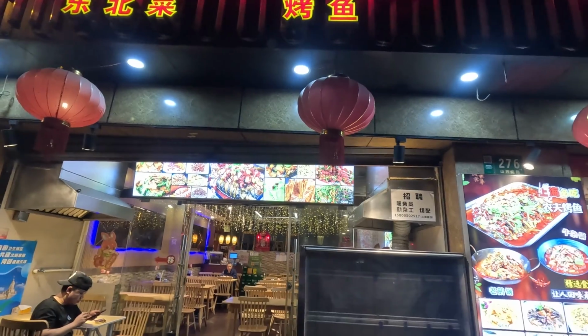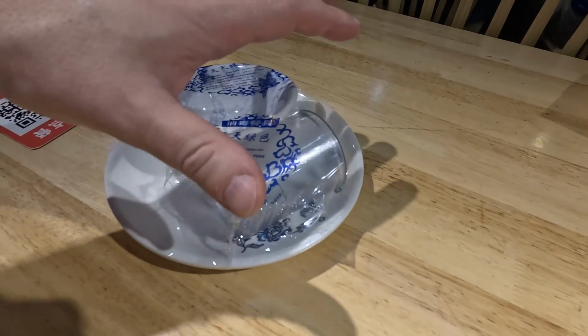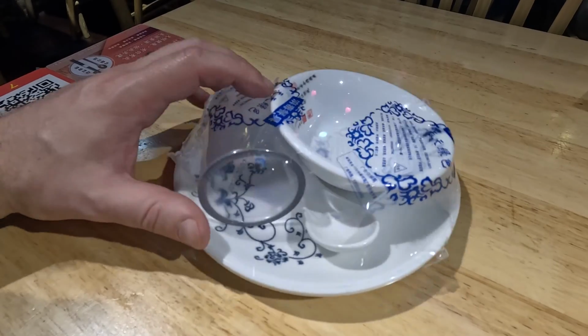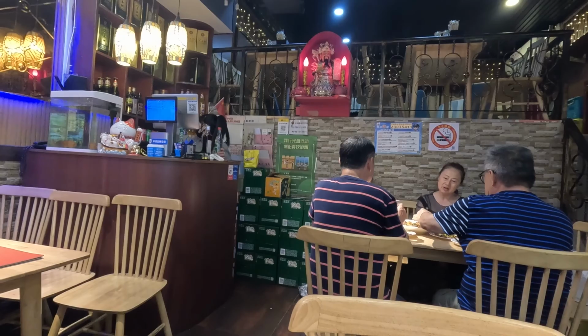And now I found a place that has a whole lot of very, very interesting things. Not game enough to try them. There's a lot of intestines, a lot of livers, a lot of stomachs, all of those sort of things. So we're not sure about that. Check this out. Our bowl, our spoon, our plate, and our little cup came nicely shrink wrapped for us. Ensure freshness. Walking around the streets of Shanghai, one of the best things to do is just go into wherever. Hope for the best. We've ordered a few things, hoping for the best.